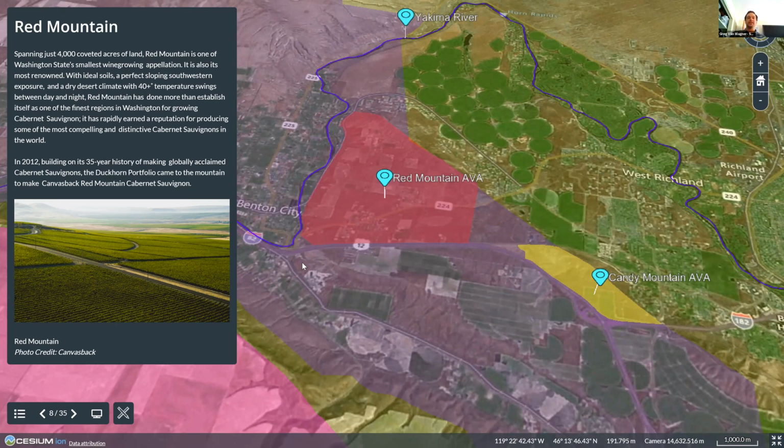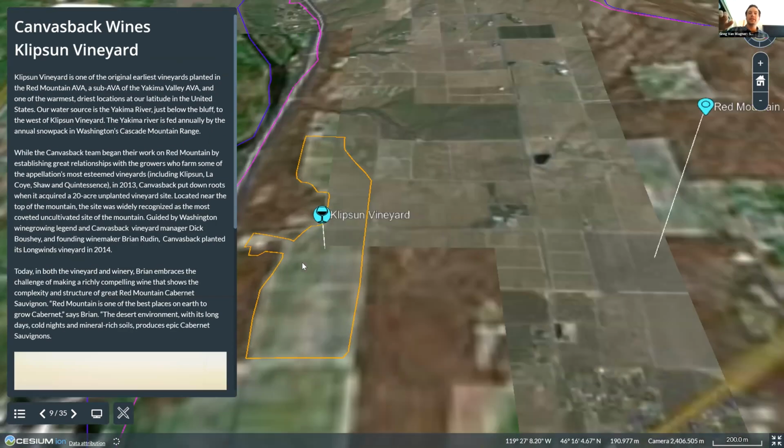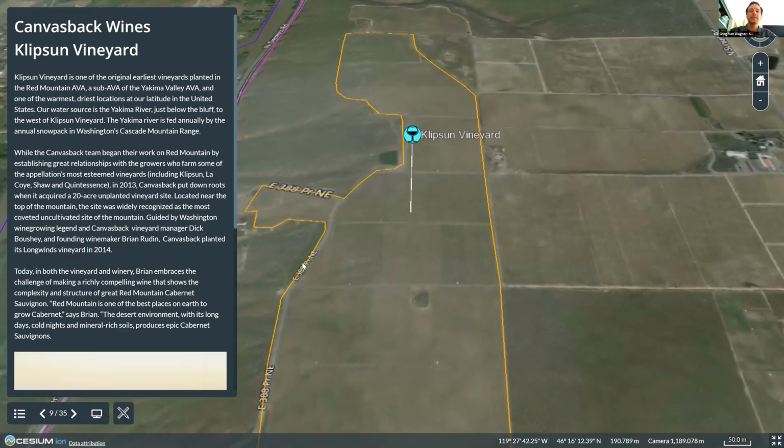And now headed over, Red Mountain specifically, this has really become ground zero for top flight cab in Washington. Really definitely a coveted place for Bordeaux blends and definitely kind of sits at the top of most any producer's portfolio. Now headed over to Clipson Vineyard. This is one of the earliest and original named vineyard sites in the valley, and you'll often see this done as a vineyard designate wine and with great reason. And with that, I'm excited to check these out. So hand it back to Lars.